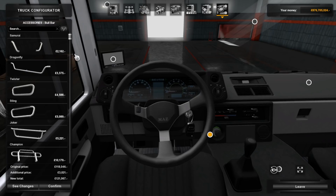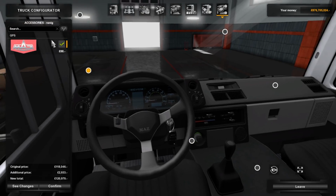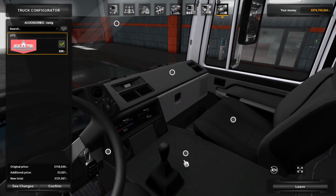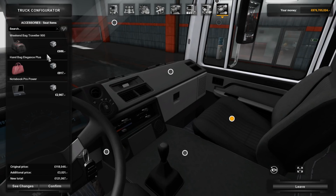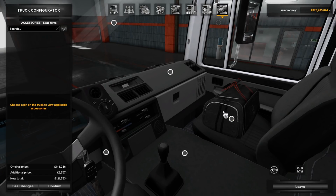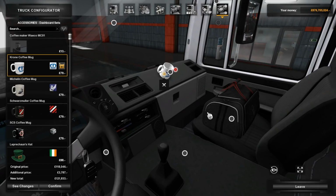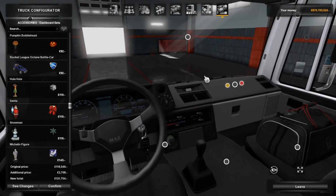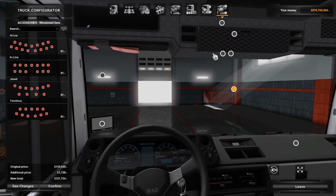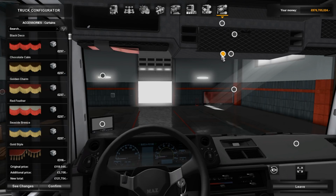On the inside, apparently you can add a bull bar on the inside. You got the sat nav, which you'll need because there isn't a built-in one. You got the cabin accessory stuff. You can put a bag on the seat if you want. Apparently you can put stuff on the dash. No idea how that isn't falling over. But there you go. We've then got all the cabin accessory stuff on there. Hang stuff on there if you want.